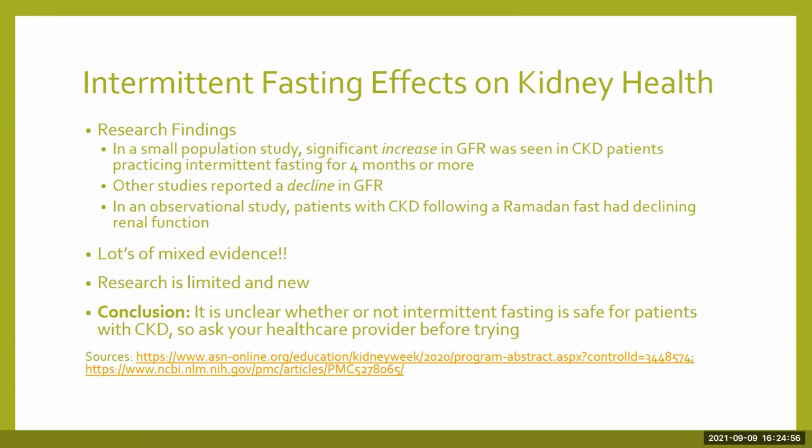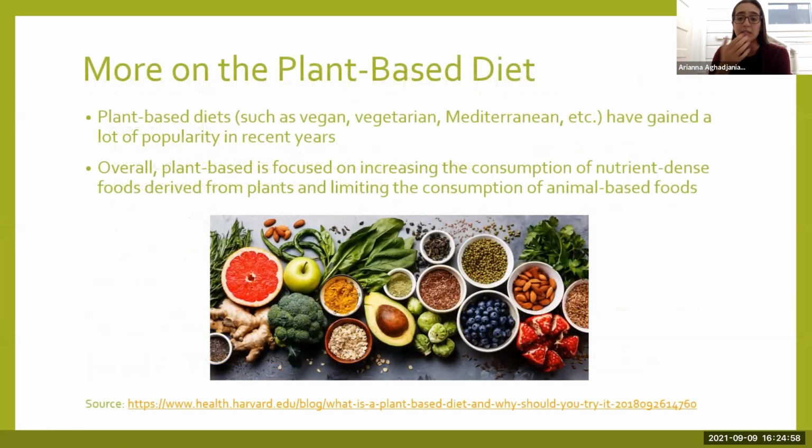So to conclude on this, it's important to take caution with fasting and to make sure to ask your healthcare providers for a recommendation if it's something that you want to try, or if it's a religious practice of yours, to get the best recommendation.